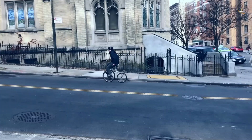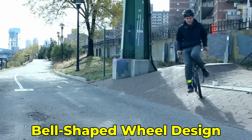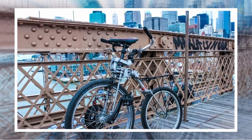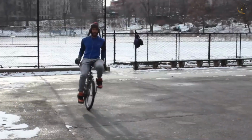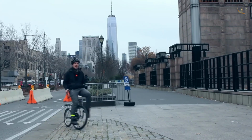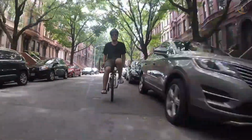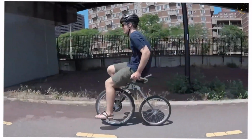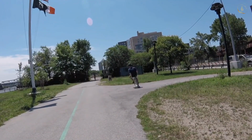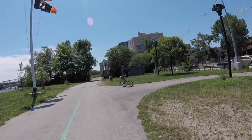Bell Cycles is a remarkable electric bicycle concept that incorporates a bell-shaped wheel design. Its futuristic look and innovative engineering set it apart in the world of e-bikes. The bell-shaped wheels provide increased stability and unique aesthetic appeal. Bell Cycles promises an eco-friendly and stylish urban commuting solution, merging sustainability and cutting-edge design. This electric bicycle redefines the way we perceive and experience urban transportation.